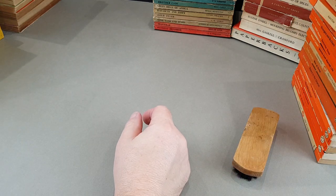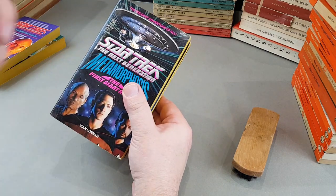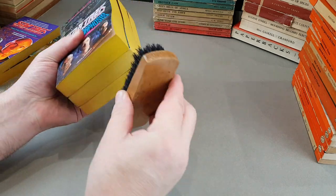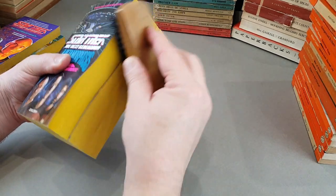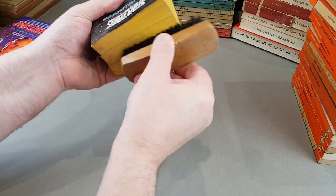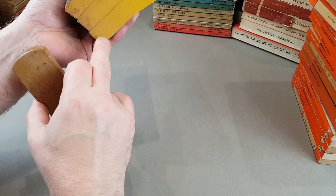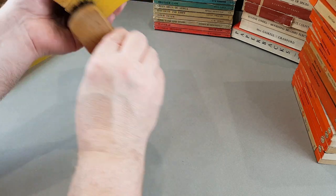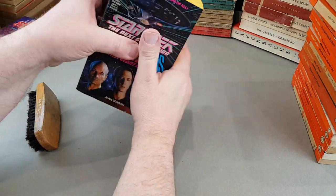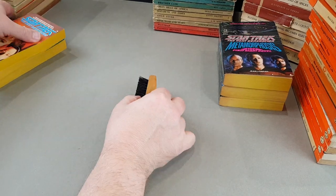Now we've got those Star Trek books. Now these should benefit greatly from having a good dust off. And then the ultimate thing, bringing these back to life, will be when we polish them. Particularly going on there where this collection is noted for having some sort of mottling and the tiniest bit of damp got in there. But once these are polished, this black is just going to jump back up, they'll sort of come back to life. It'll be incredible, I assure you.